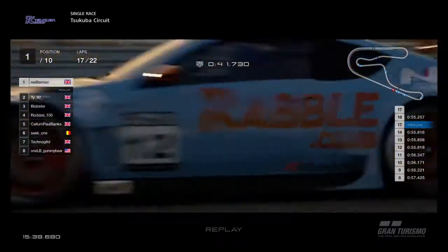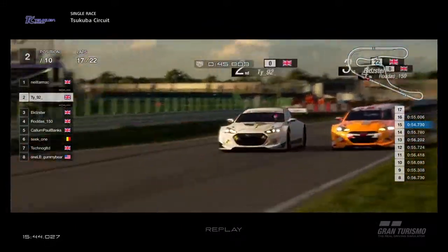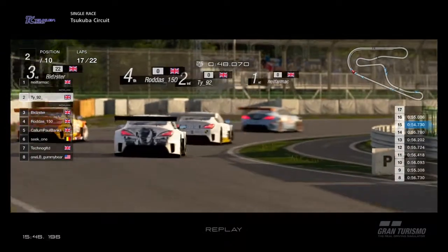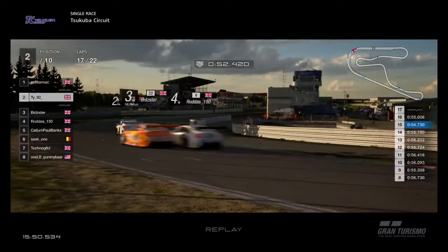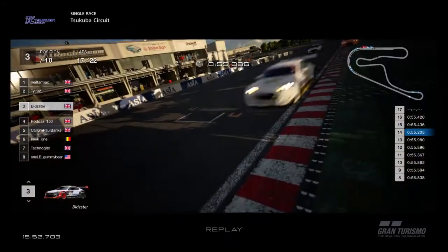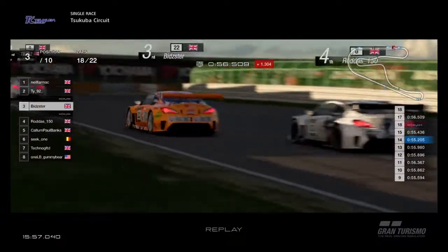Neil Farmack takes Bidzster. Bidzster will be shot by that. And TY goes through. Absolutely fair move. A little bit of contact, but absolutely fair. We've got to try and go for the gap at Tsukuba, like I mentioned earlier. And Neil passes Bidzster, TY goes through. And now Rodders is going to try and demote his teammate further. What a race this is as we go into the first corner.